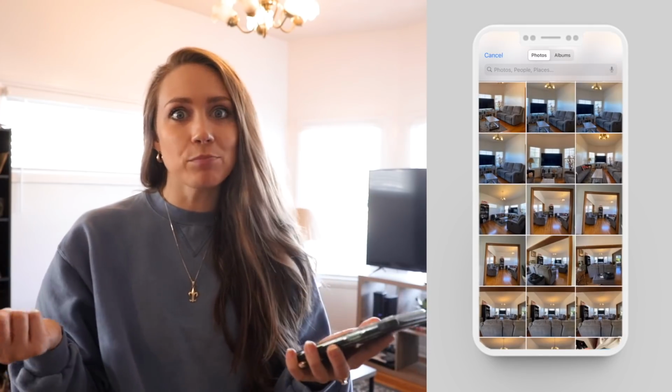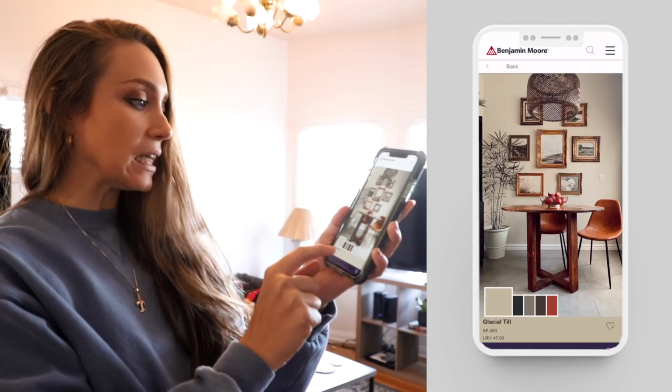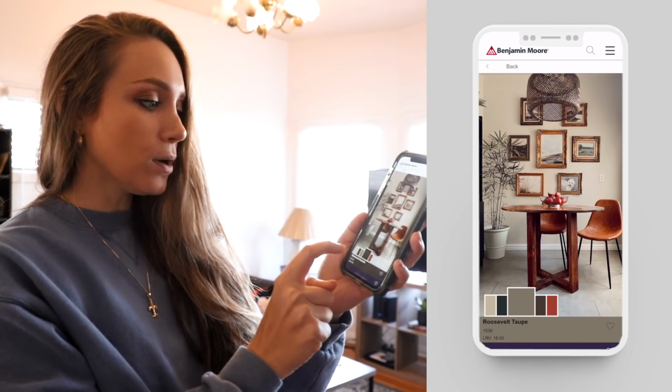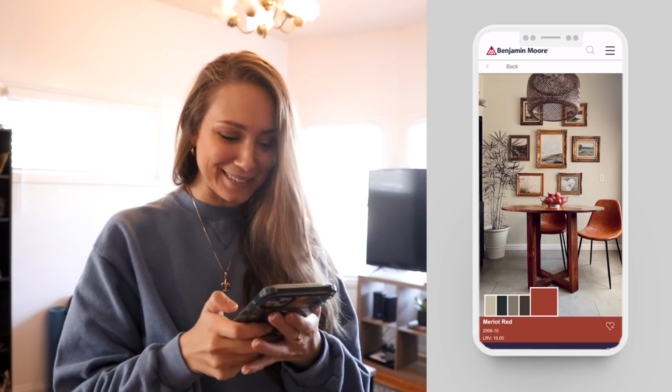For instance, let's try my breakfast room. So it has lots of deep colors in it. So let's see what colors they pick out. So in my breakfast room is glacial teal, black forest green, Roosevelt taupe, bittersweet chocolate, and Merlot red. Ooh, I like the colors of my breakfast area.